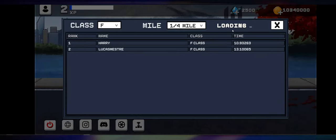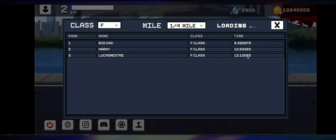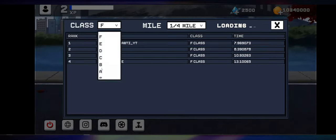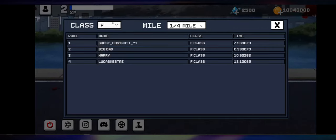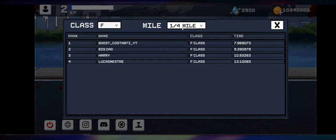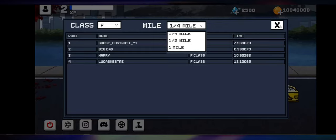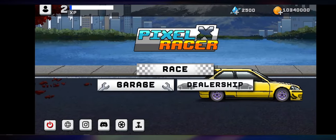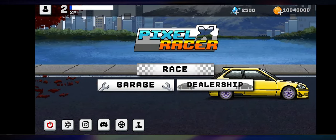I haven't actually clicked on that before. Oh, there are two people here. Oh, there's three. So there are different classes of cars, so you can actually scroll through and see who's fastest in what class. There's three different racing distances, quarter mile, half mile, and 1 mile, which I really like. I love having multi-distance.